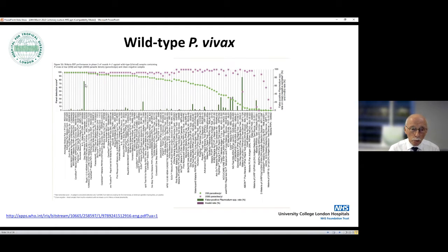So far, so good. But what about this one? This has got a false positivity rate of 75%. So if I rushed around and tested all of you right now with that dipstick, 3/4 of you will be declared to have vivax malaria.